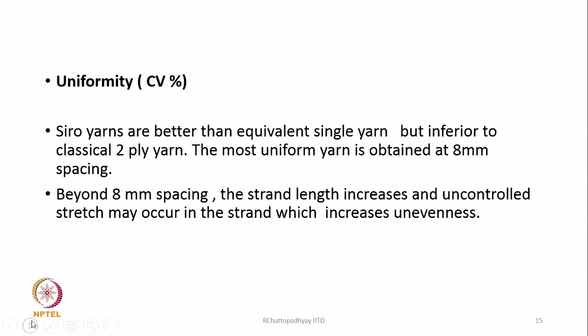Cyro yarns are better than equivalent single yarn in terms of uniformity, but inferior to classical 2-ply yarn. The most uniform yarn is obtained when 8 millimeter spacing is maintained, and beyond 8 millimeter, as I said, the unevenness is going to increase. The reasons have already been told.